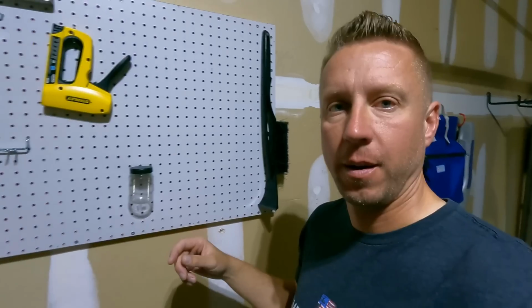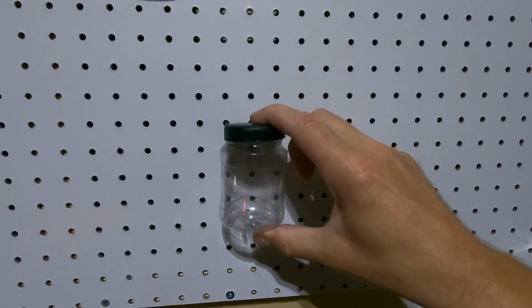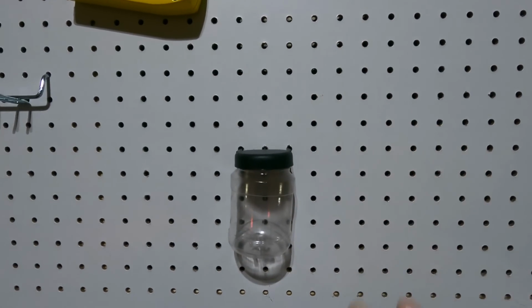Wow, the pegboard is making me dizzy. That or I just woke up, one or the other. Well, I did just wake up. I was using this little jar here as a tripod for the GoPro, and staring at this pegboard was actually making me dizzy.